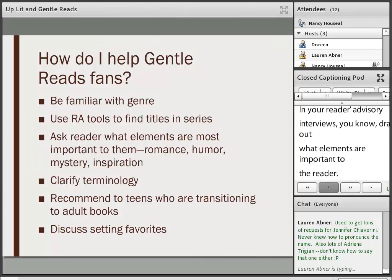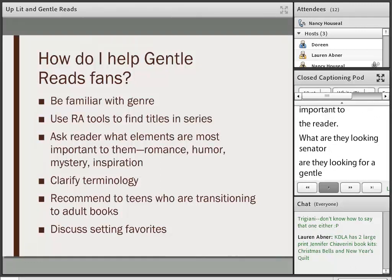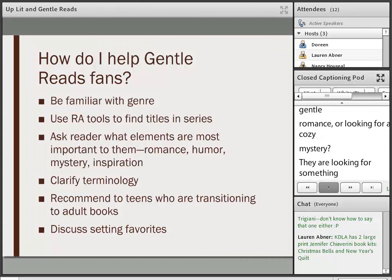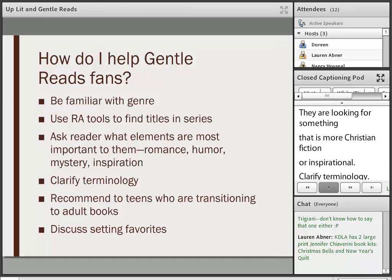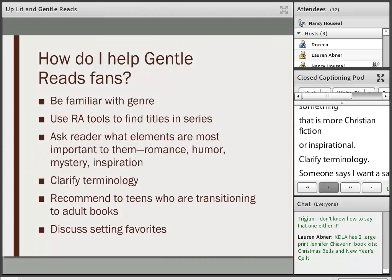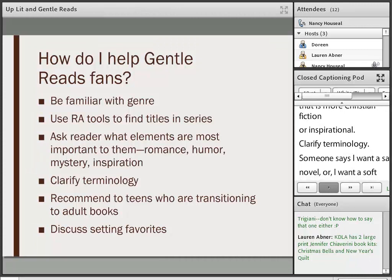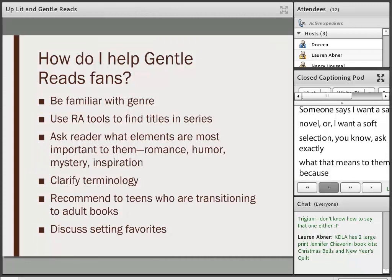Are they looking for gentle romance? Are they looking for a cozy mystery? Are they looking for something that's more Christian fiction or inspirational? Clarify terminology when somebody says, I want a safe novel, or, I want a soft selection. Ask them exactly what that means to them, because sometimes the use of words can get a little confusing.